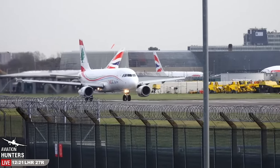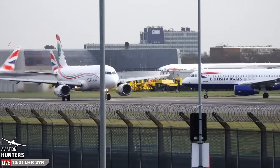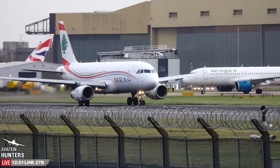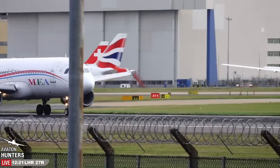Here's the Middle Eastern Airlines A320. That's a 200 heading to Beirut, flight number ME202, and the reg of this jet is Oscar Delta Mike Romeo Lima, ODMRL. It's an 11-year-old aircraft and it's scheduled to arrive at Beirut at 6:50. That is the Beirut time. They are 2 hours ahead.